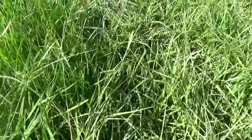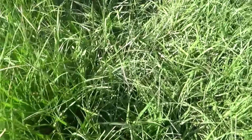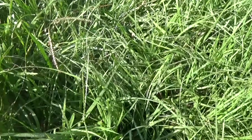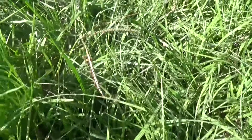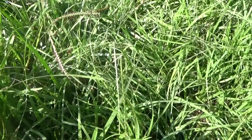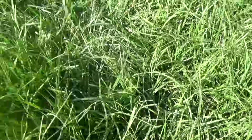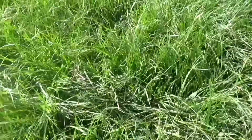Now here's a bee right here, and she has got her back legs full of the pollen. Oh, there you go. She's landing. Hopefully I'll be able to get it in frame. So that's what they're working. They're working that grass, and you can see the pollen on her legs. So they're working this stuff.